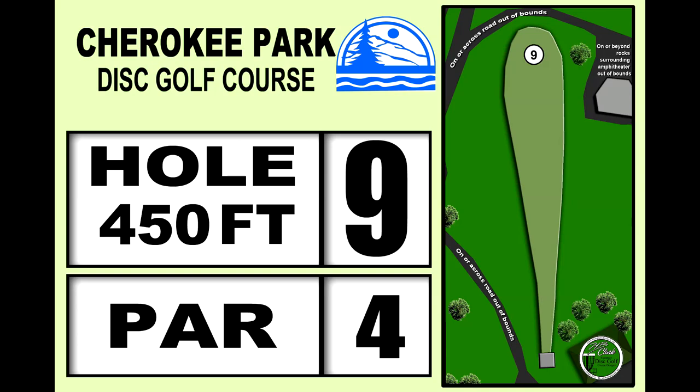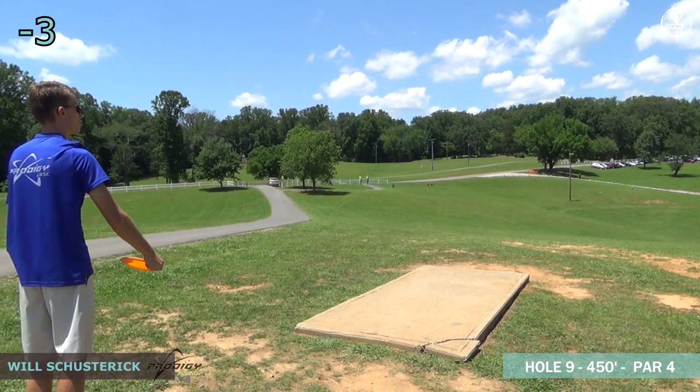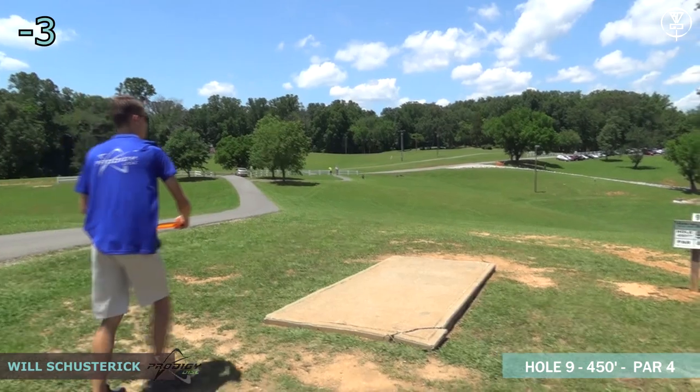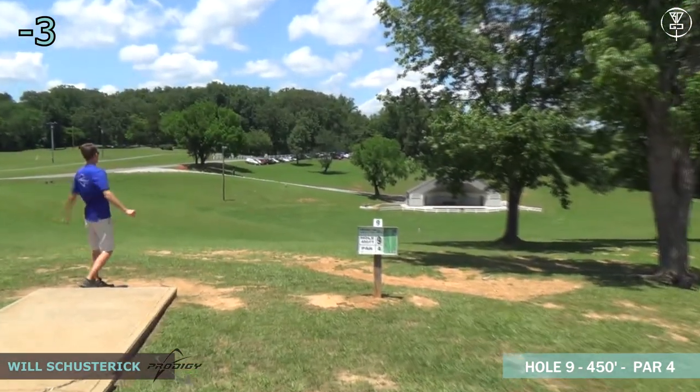Hole number 9, 450 feet. Will, as you guys know, another huge arm. We've got some big arms on this card. Oh, I mean, this card is insane.